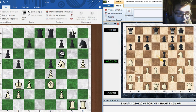G3 is not on. This is just a disgusting position for black. So this endgame is correctly assessed. It's better for white. For example, let's say a5. G3, pawn here. Now you have this extra pawn. The problem is actually how to continue that. It's not so simple actually.